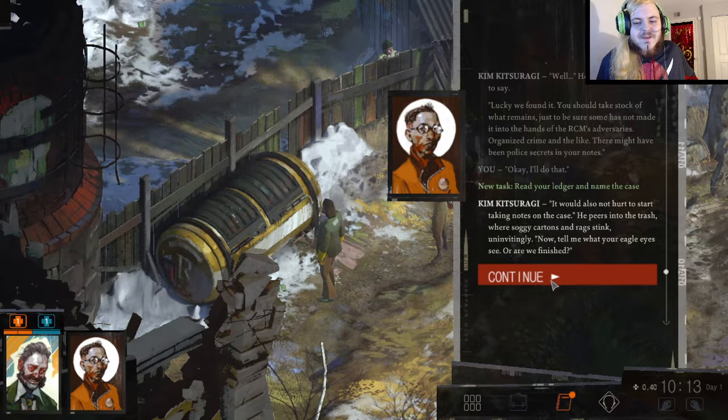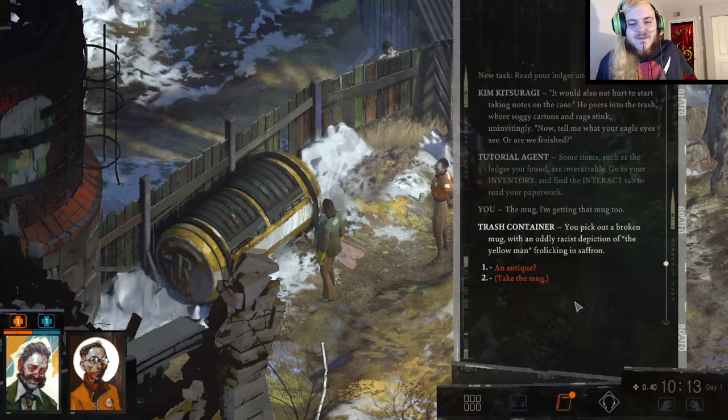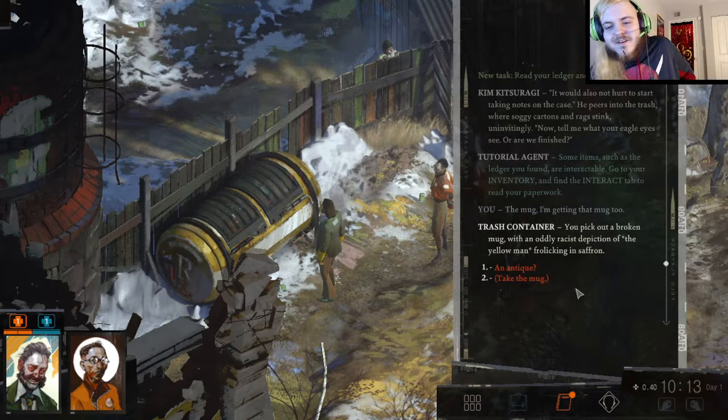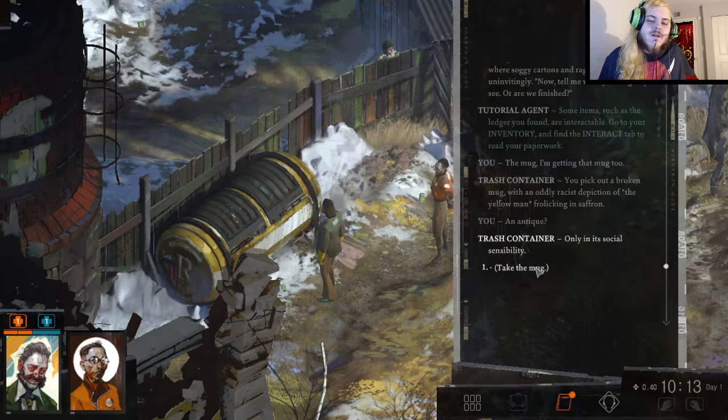Now, but tell me, what do I see? Are we finished? The mug? Getting that mug too. They got a broken mug with an oddly racist depiction of the yellow man frolicking in saffron. An antique? Only in its social sensibility. What? Okay.